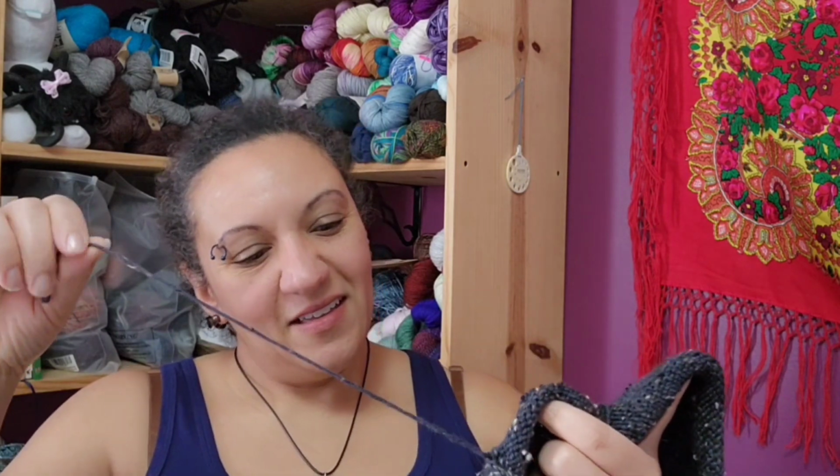Okay, so the next thing I have going on is my Campside Cardi by Alicia Plummer. And I'm in the middle of a row. I'm holding 2 yarns. I'm alternating skeins. I'll tell you why in a minute. But I ran out. No, that's not it.